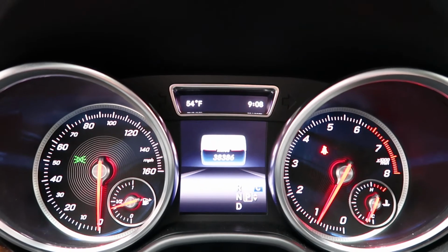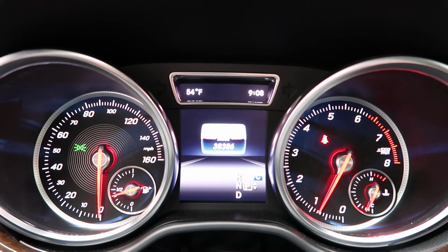This GLE has 38,386 miles, Carfax and service records available online.